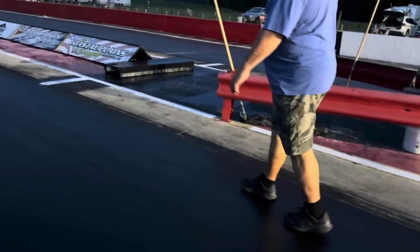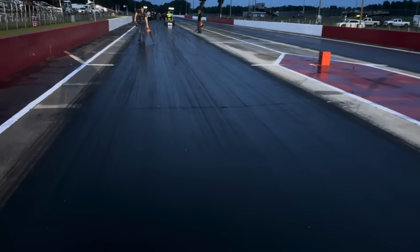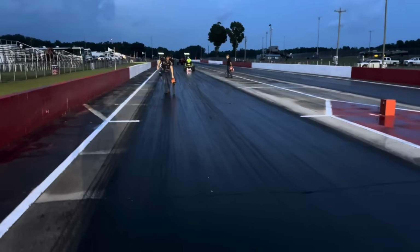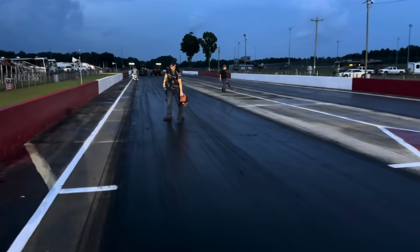Randy over there squeaking away already. This rocket track glue. Temperature's cooled down. Oh yeah, it feels sticky already. Pretty dry. We got the heater. Just gonna walk down there and take a look. Looking good.